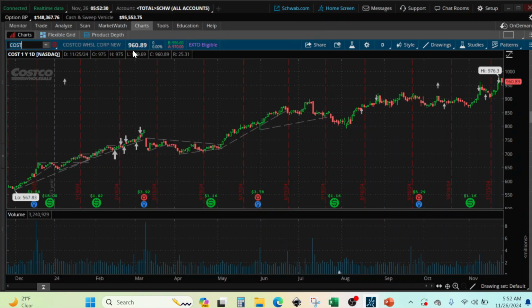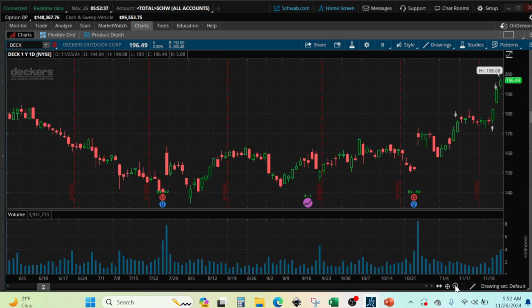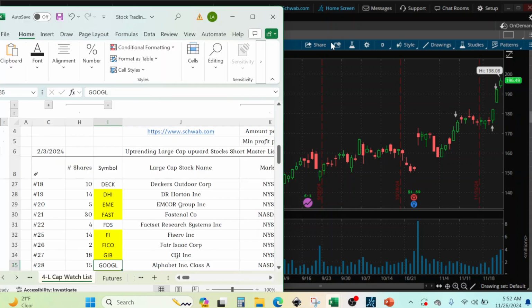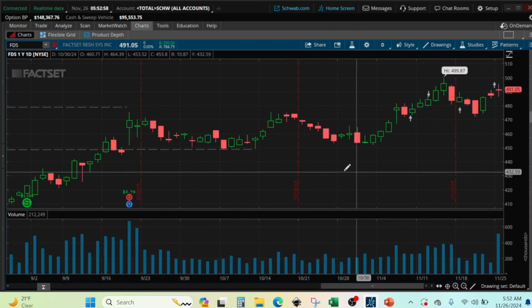The next one is DECK. DECK is going up. Everything is green there. We wait for a pullback. The next one is FDS. FDS has a pullback. Things going up, has a pullback. If it starts going up today, we can get it.